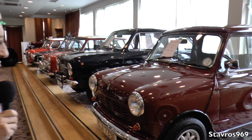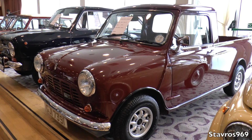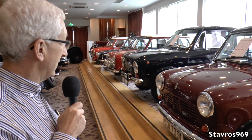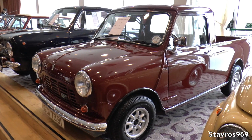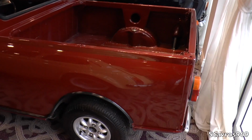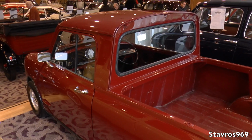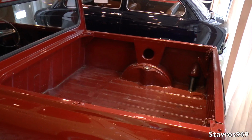And next to that, my other passion, a Mini pick-up. I'm a bit greedy. I want the van and the pick-up. This particular pick-up is in damask red, and a beautiful, beautiful pick-up. One of the last, 1983. Just as you can see, the van and the pick-up, they were all built from the Mark I shell.